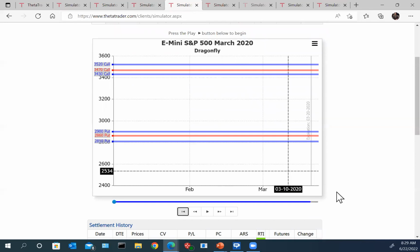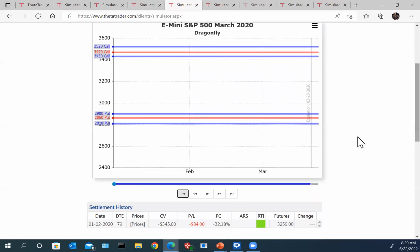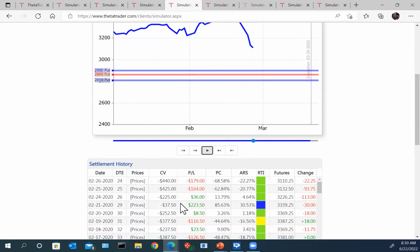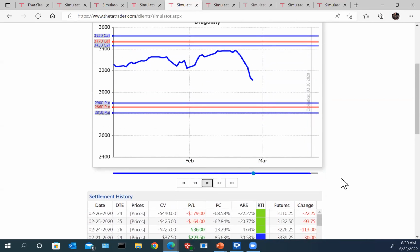So here's the Dragonfly for that same expiration. See, it turns yellow. And look at this, folks. It turned blue, gave you a day, a window of opportunity for this order to be closed out at a profit. So the Dragonfly, again, can behave totally different compared to the Condor. Just depends on market conditions. Of course, it's not always going to survive. Every trade where there's potential for profit is going to have potential for loss. So just want to point out that there can be some unique distinctions between the Dragonfly and the Condor.